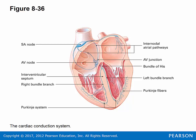Now, going down, your AV node. Your AV node's kind of like the second string. They practice with the big boys, but they don't always get to play, so they may not be quite as talented as the first string at getting the job done. They can do the job, just maybe not quite as good. This is your second string, your AV node. It will take over if the SA node says, deuces, I'm out. But it's not as good at it. It doesn't have the practice. So its inherent firing rate is not quite as good: 40 to 60.